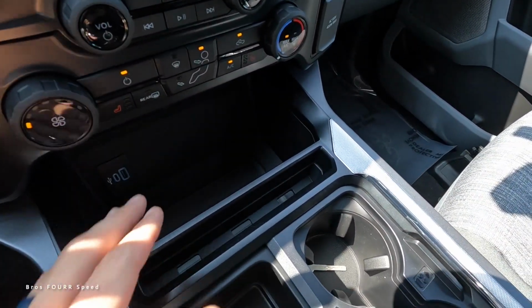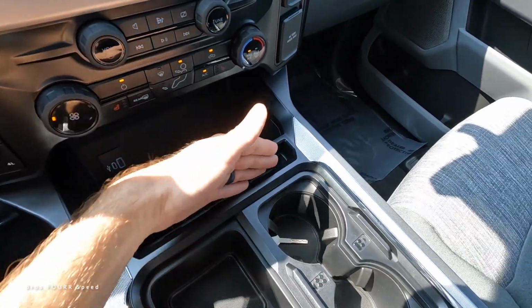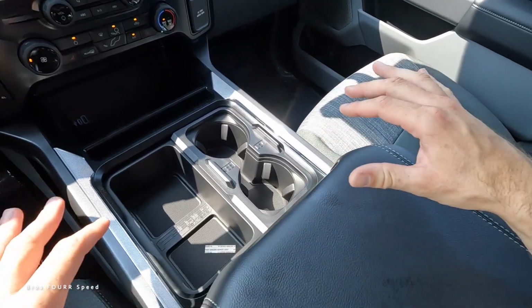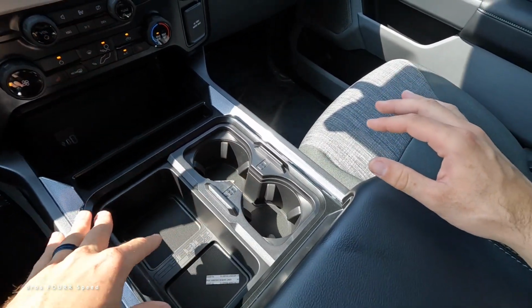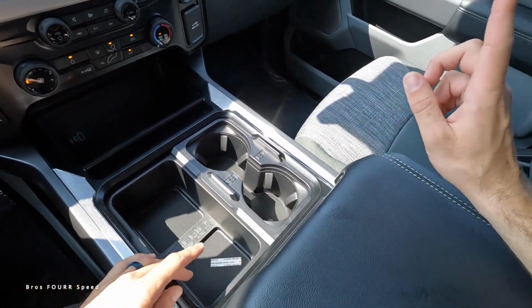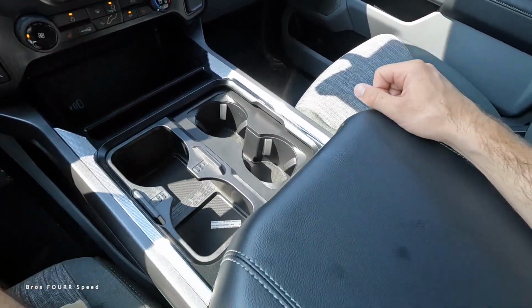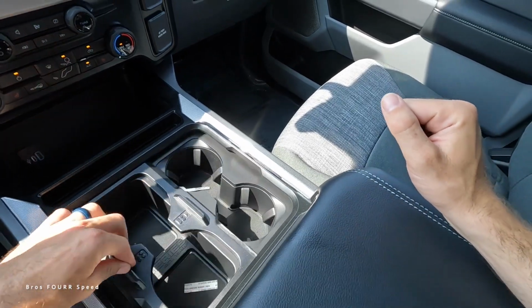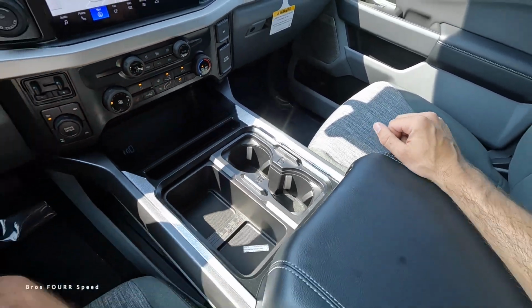Now there's a lot more storage space down below with some auxiliaries, a little bit in the middle. You could place your phone sideways if you needed to there. And then you have 2 cup holders and a lot of space on this left side. Now what you can also do is get 4 cup holders now just by sliding this trim piece, which is very beneficial. I think that's a cool integration.